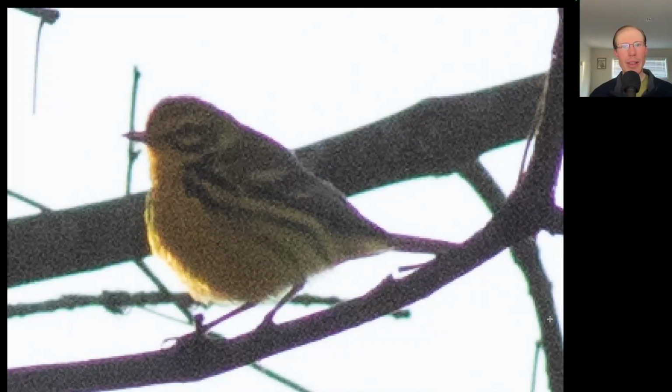I hiked over to the third field and headed down into the woods, and near the start of the boardwalk I came across this warbler singing. We can see it's yellow overall with some black striping down the sides and a bit of a distinctive facial pattern. This is a prairie warbler.